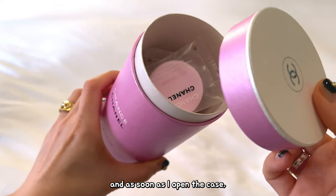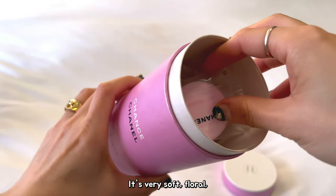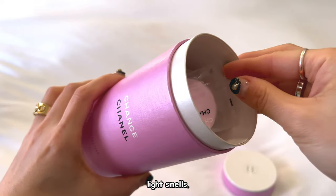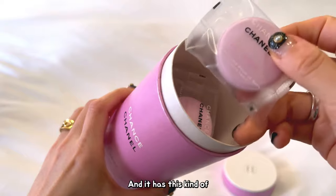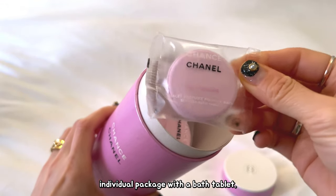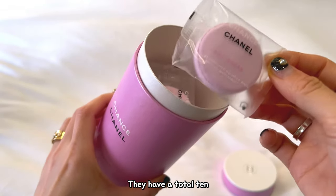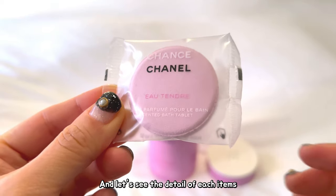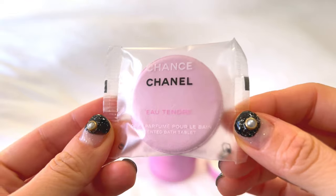And as soon as I open the case, I can smell it immediately. It's a very soft, floral, light smell. It has individual packages with the bath tablets, a total of 10 inside this case. Let's see the detail of each item.